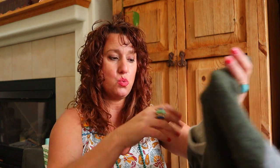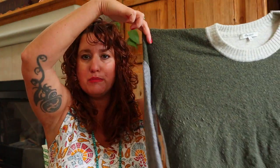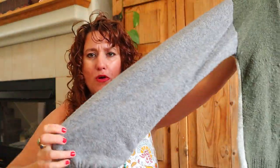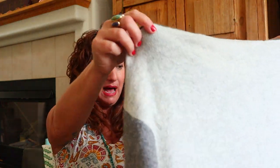Okay, we're starting with a fuzzy Madewell sweater. This is a women's size small, and it's like a color block. It's got a green front here, and then some gray balloon sleeves, and a light gray back. Now it does have some pilling on it. This is a pre-owned box, friends. Manage your expectations when you buy a pre-owned box because you're gonna find things with little flaws.